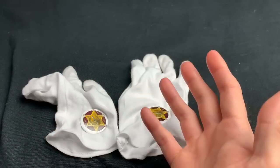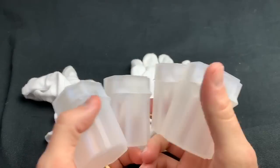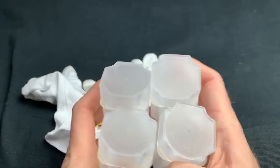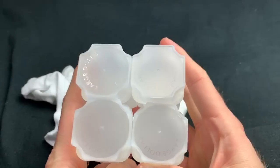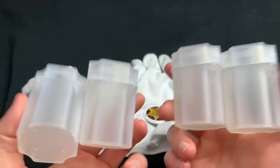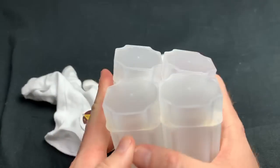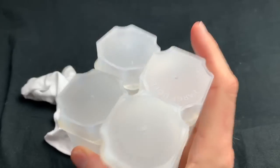Now I want to go over real quick exactly what I picked up at the coin show. The first thing I picked up is these little tubes. I'm going to use them for bullion. I found a nice young collector that was running a booth, and couldn't say no to her. So thank you very much for these little coin tubes, or actually for me, bullion tubes. That's going to be useful.